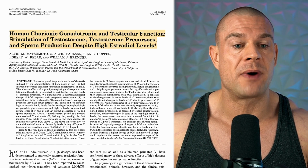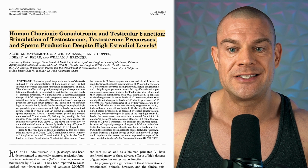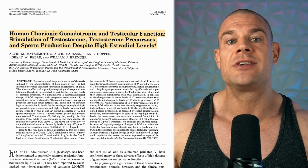There are 2 high-dose studies I want to highlight. Both are a little bit old and both are performed by Matsumoto et al. The first study was published in April 1983, titled Human Chorionic Gonadotropin and Testicular Function: Stimulation of Testosterone, Testosterone Precursors, and Sperm Production Despite High Estradiol Levels.